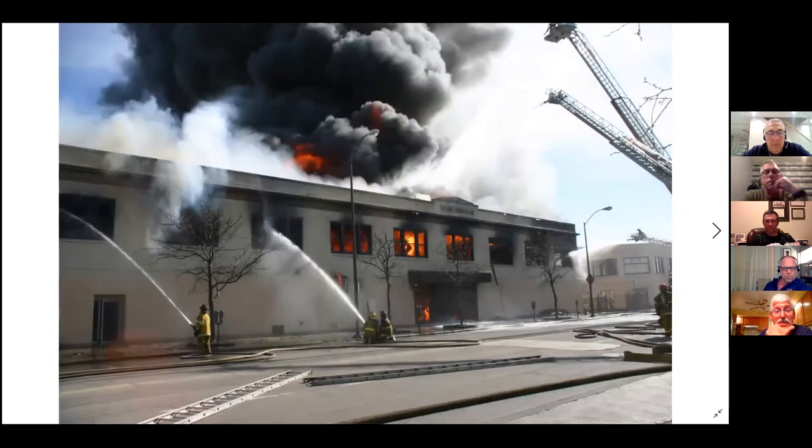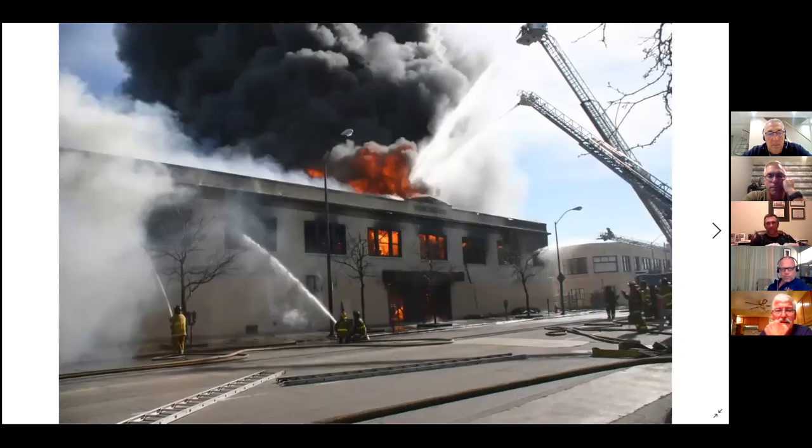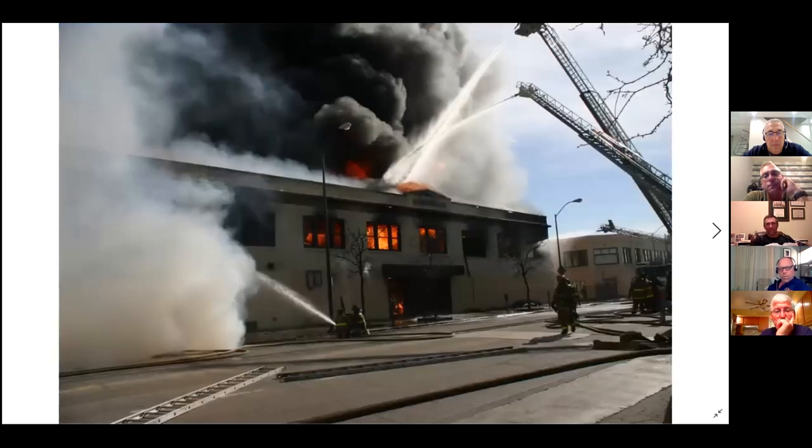Yeah, it's coming this way, as you can see it through the roof. That's all it has left to eat now is the roof. Now we'll just keep advancing here.